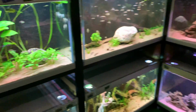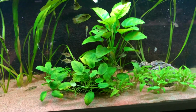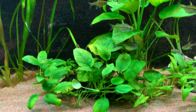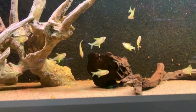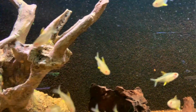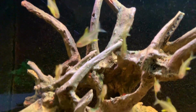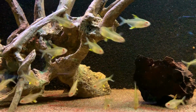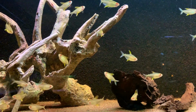Oh, there's some nice big ones over here. Oh, check out this Anubias. Now in my comfort zone, planted tank. Amazing. Oh, these are beautiful. Lemon tetras, starting to colour up now. We've got a bit of a tannin thing going on with the wood. It's because it's old mangrove. This works perfectly. They just colour up for life.